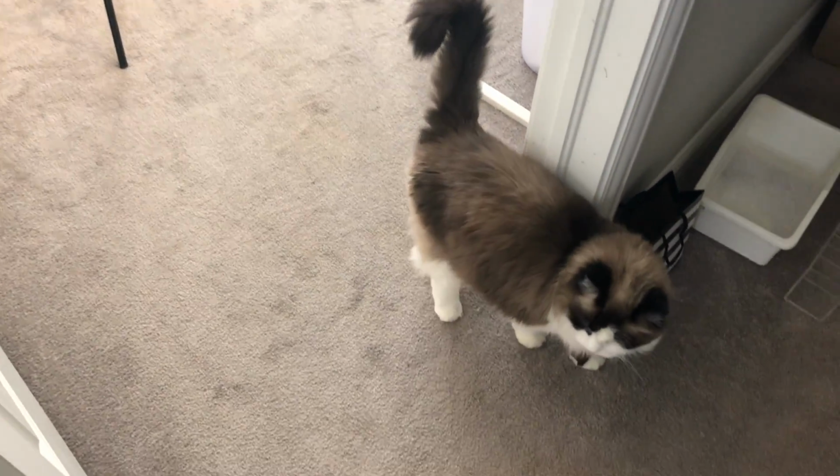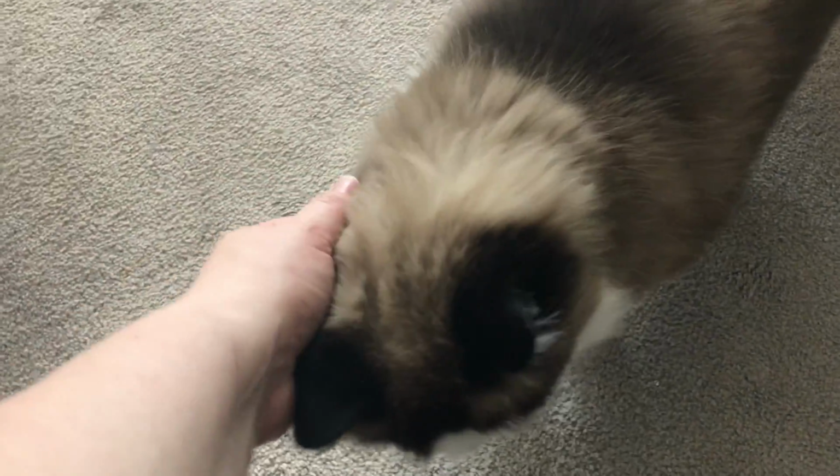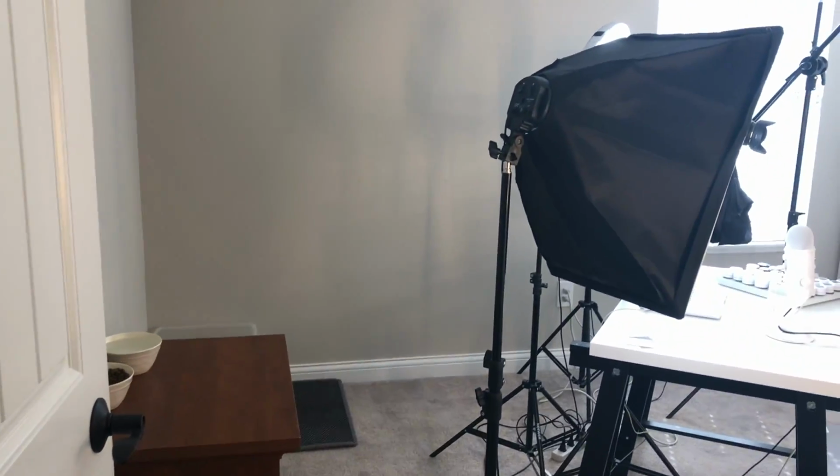It is very similar to the layout that I just showed you, plus or minus a couple of things. So let's check it out. Zoe is exploring. Hi, Zozo. Hi, pretty lady. You are the star of this show. Yes, you are. All right, so here's the room right now.